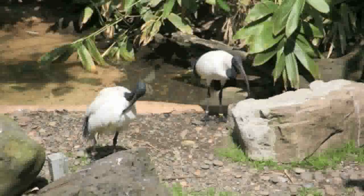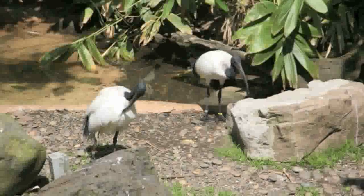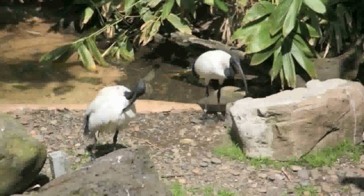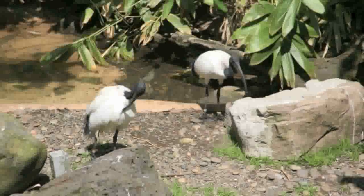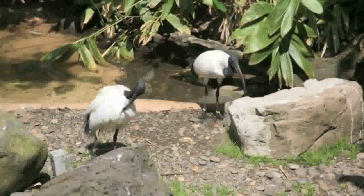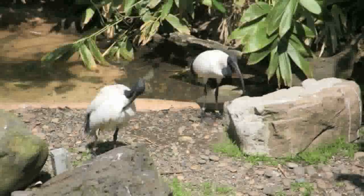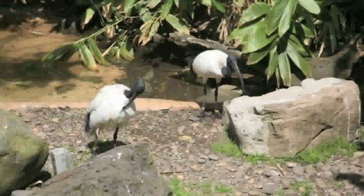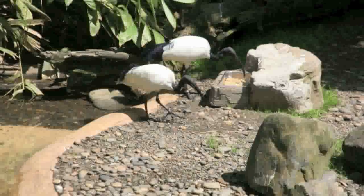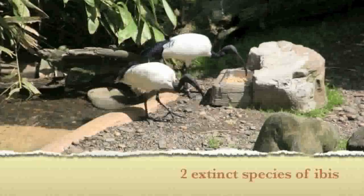Here are some of the species of ibis that are around today. African sacred ibis, Australian white ibis, American white ibis, the scarlet ibis, black ibis, straw-necked ibis, glossy ibis, and the northern bald ibis. There are 28 extant species of ibis, and there are 2 extinct species of ibis.